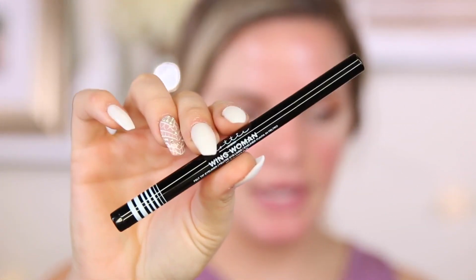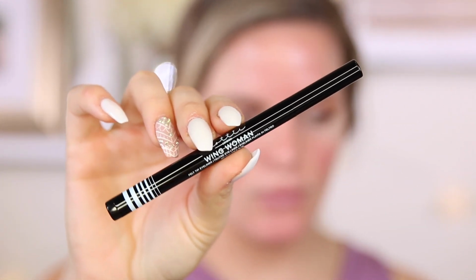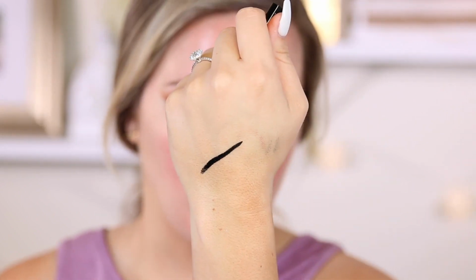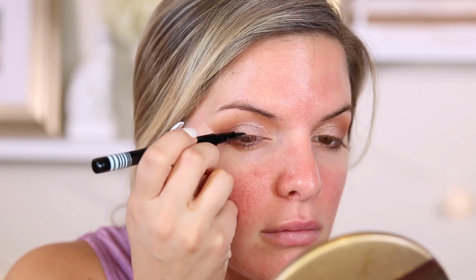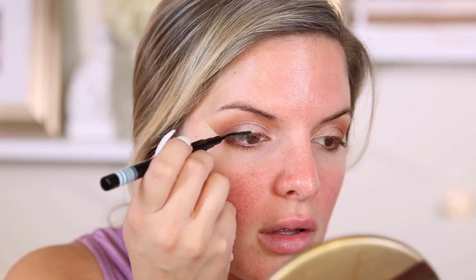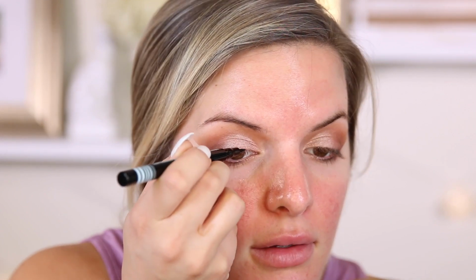Okay, so here's the liner. Lottie Wing Woman. Ooh, felt tip looks nice. Let's see what the pigment is like. Whoa! Damn, I really did not press down hard at all. This is gonna be good. Wow. That is so black.